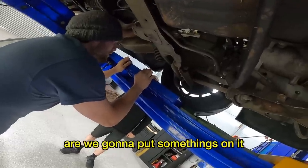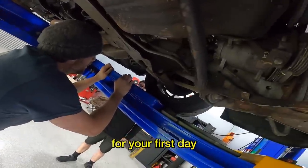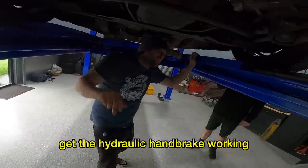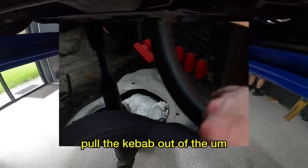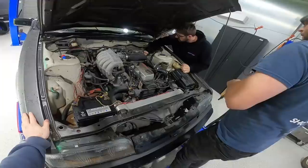Are we going to put some things on it, or are you going to deal with the standard S13 front lock, you reckon, for your first day? What do you reckon? You want to start with normal lock? I reckon. So it's literally get the hydraulic handbrake working, do all your oils, pull the kebab out of the gear shifter. So we're going to put a bump stop in the front end, and we're going to raise the car a little bit.